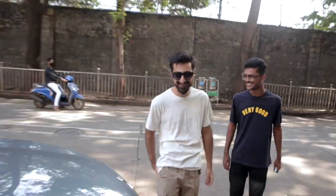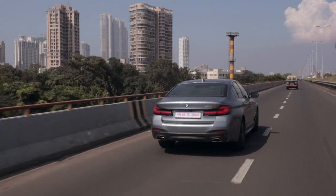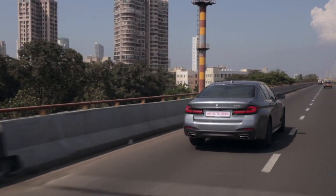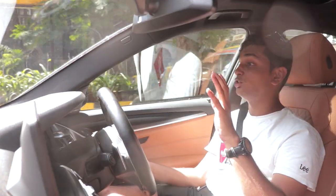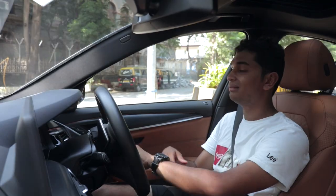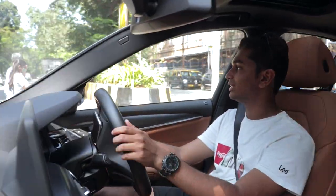Should have run. The main thing about BMWs though is how they are to drive, because the whole shtick about BMWs is that they're the best driver's cars out there. Well, if you're thinking that the 5 series LCI, especially this 530i M Sport because of the M badging and everything, is actually something like an M5 with its direct steering and insane power, well, no, it's nowhere even close.